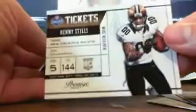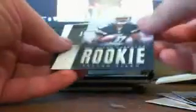Marques Colston, Golden Tate, Bilal Powell for the Jets. We have an NFL draft tickets of Kenny Stills for the Saints. And another Keenan Allen rookie card. Matt Forte, Demaryius Thomas, and Dennis Pitta. Thick pack here. See if it's okay. This one's the dummy, so the last pack should have a hit in it.